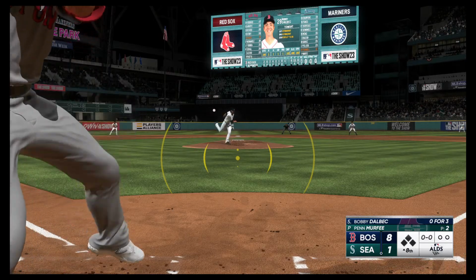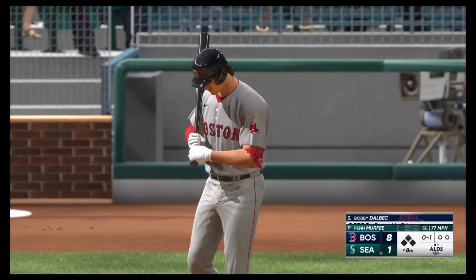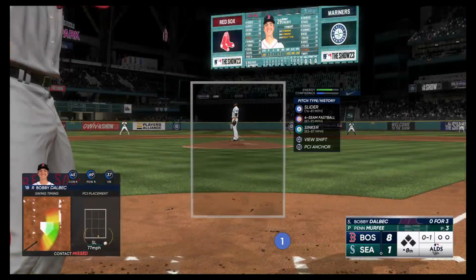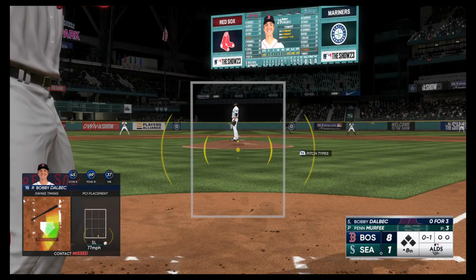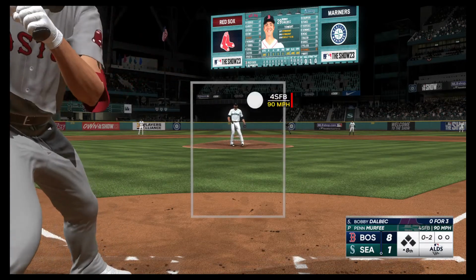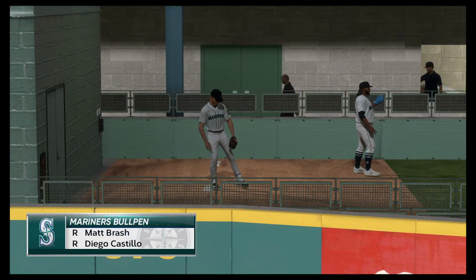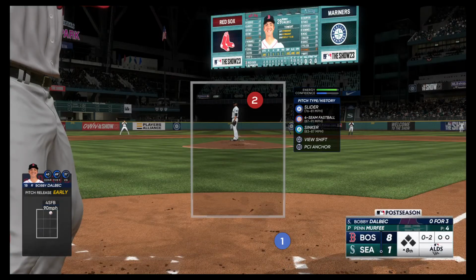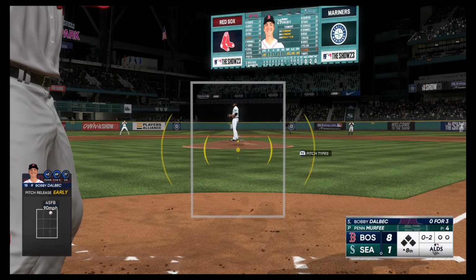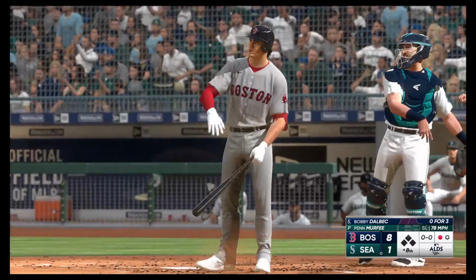Now, Bobby Dahlbeck. And there's the strike. 0-1's the count. Nobody on, nobody out. All Red Sox in this one. Next offering is in for a strike. Action in the bullpen for Seattle. Matt Brash appears to be getting loose. The pitch. Swings through that, and it's a strikeout.